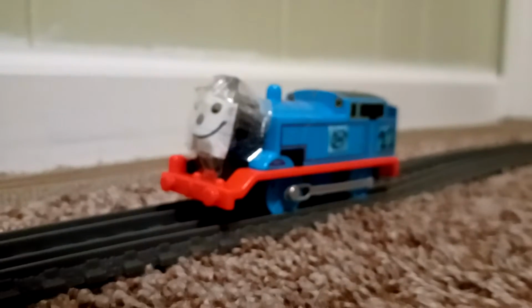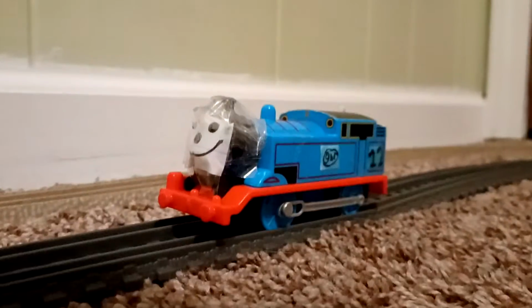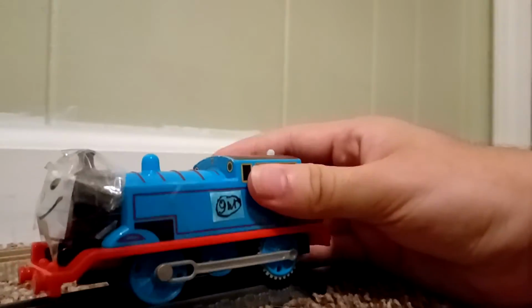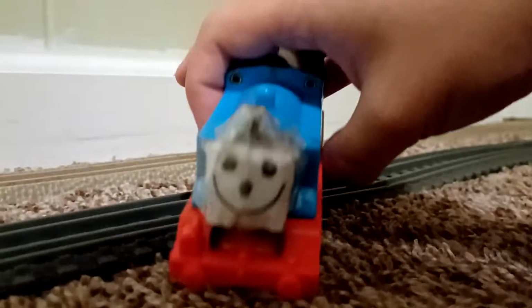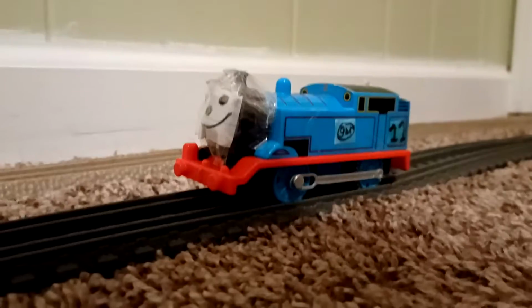Here, the character we'll be looking at today is Oliver. Now, since I don't have the Tommy Oliver, I had to make my own, so this is my own version of Oliver. As you can see, he's a custom, and he's made from a Thomas, of course, so that's why I made the GWR and the 11 blue. And of course, I gave him a custom face, and a little backstory about him.